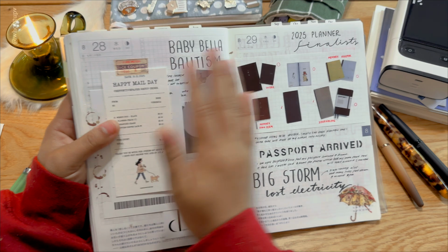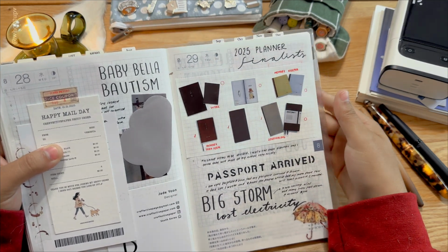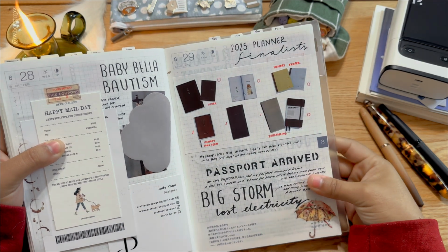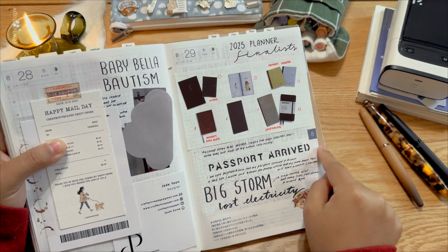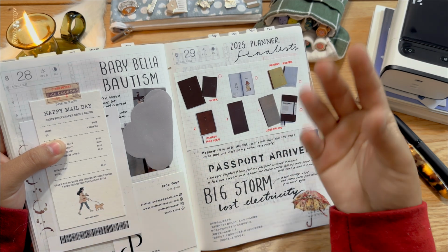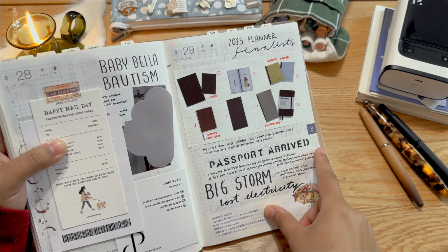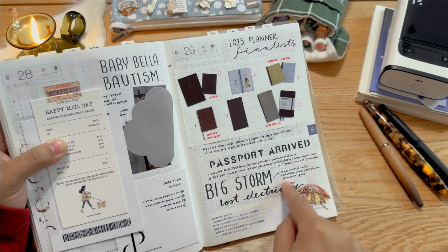So that was the highlight. Then on the 29th, I chose the lineup for 2025. Hopefully this is the final list, no more changes, but let's see, because we still have time. And then my passport arrived. I went to New York to do the Stationery Fest, but another huge main reason was because I needed to renew my passport. And I'm from Costa Rica, so in the United States, I can only do that in New York. So yeah. And then we have the big storm.